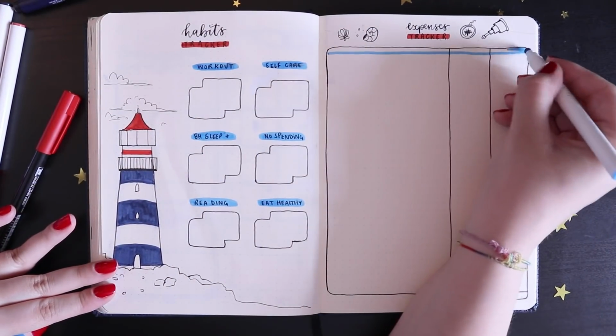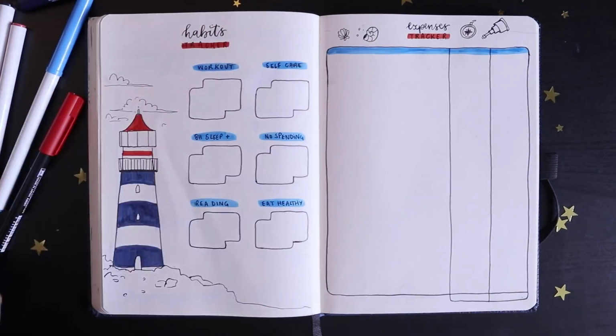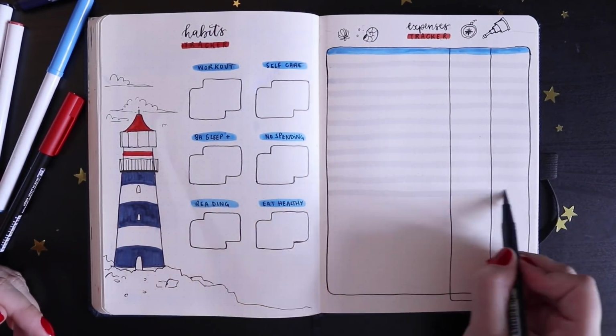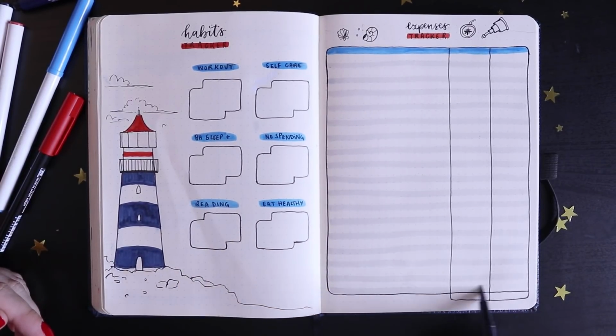And then of course, you guys know I love doing this. I used my Tombow brush pen in light gray to highlight every other row for this table. And this basically helps me track the rows when I'm looking for something or writing things down.